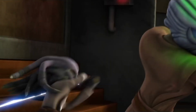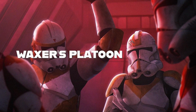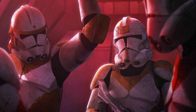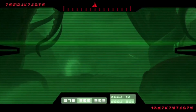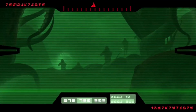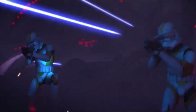Count Dooku sent his new apprentice, Savage Opress, to take the temple, and although Commander Trauma and his men resisted, they were quickly massacred. WAXER'S platoon was a unit within the 212th Attack Battalion, and was commanded by clone Lieutenant Waxer. During the Republic's campaign on the world of Umbara, the platoon learned from Jedi General Pong Krell that the Umbarans had destroyed a clone unit and were camouflaged with their armour.